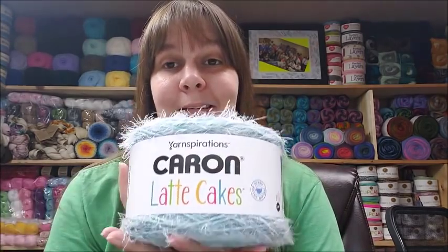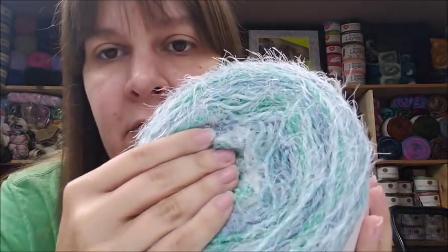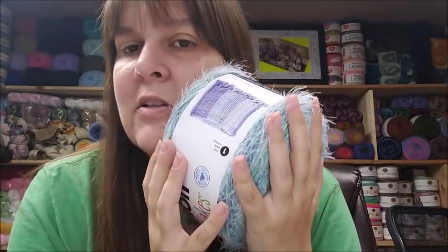Okay, I'm almost done here. Oh, this has to be in the top 5 favorites right here. Caron Latte Cakes. Oh, love Latte Cakes. So pretty. I like fur yarn. Now this is exceptionally soft and silky. It's so pretty. Now this yarn is so soft. It's not itchy. I have not experienced it shedding or bleeding in my own personal experience. I have not experienced anything other than good with this yarn.